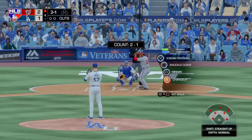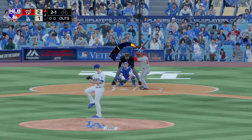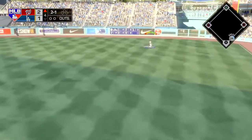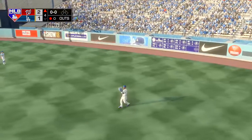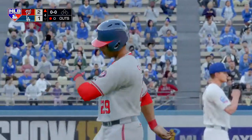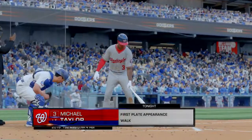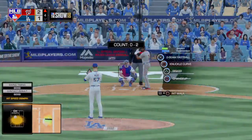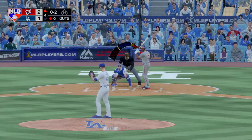Stepping in and ready for another shot, Pedro Severino, as we begin the top of the 4th. Fly ball out to right field. Puig's got a read on it. He's got it, 1 away. Now batting, left fielder, Michael. Digging in for his second at-bat, Michael Taylor. He drew a walk his first time up. 4th inning of a 2-1 ball game.